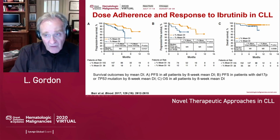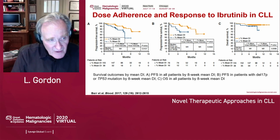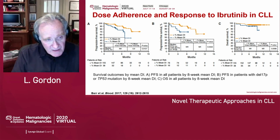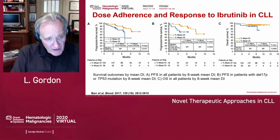In CLL, we have data that Jennifer Brown and Paul Barr presented. This is Paul Barr's data, adherence and response to ibrutinib in CLL. On the left, you have progression-free survival in all patients where the adherence was greater than the mean dose intensity in yellow, and then less than the mean dose intensity in blue. This is progression-free survival, clearly differences in outcome. And if you look at this panel B, this is in patients with deletion 17p or TP53 mutation by 8 weeks. Again, major differences in outcome. And then finally, on the right, this is the overall survival by the same mean adherence.